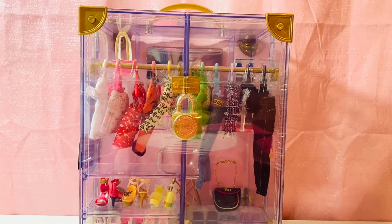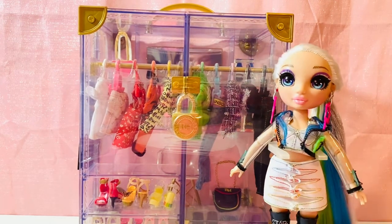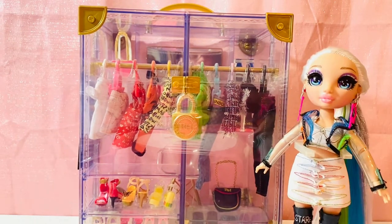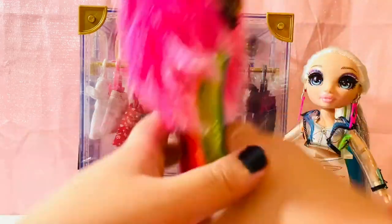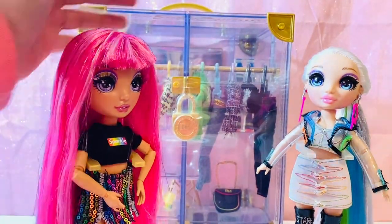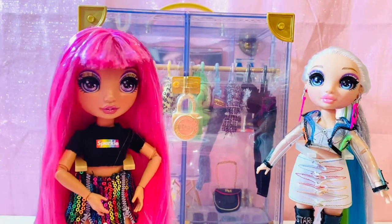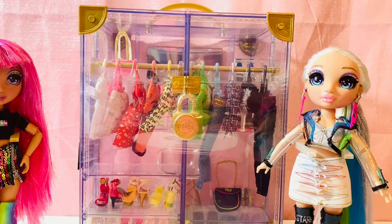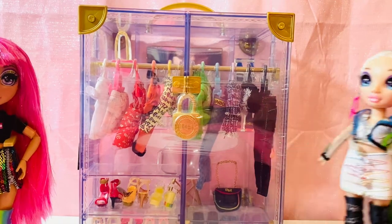I have two lovely models here. We have Miss Amaya with the white hair, and then we have Miss Avery Styles. We couldn't do a fashion unboxing without Avery, so of course she had to be here. But I'm gonna set them to the side and we're going to get right into it because I have a feeling this could be a slightly long video.